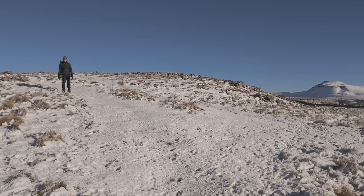Now, the second tip that I wanted to share about photographing on clear sky days, just like today, as we're just getting a view of Ingleborough there in the background looking wonderful, is, well, something that I almost certainly won't be doing today, and that is shooting long exposures.